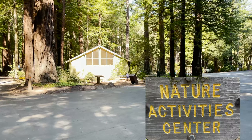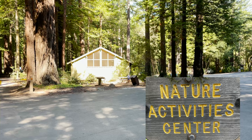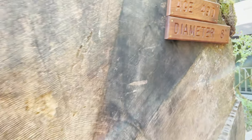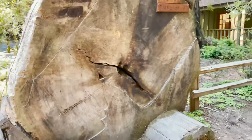The park has a cool little visitor center that has natural and historical exhibits. The park has old growth redwood trees, and this is an example of one that was 490 years old.